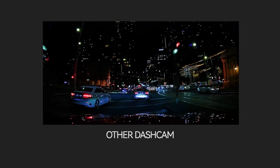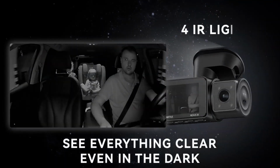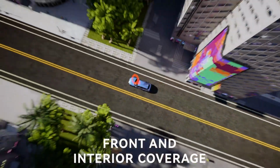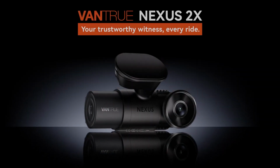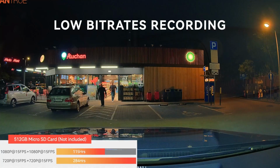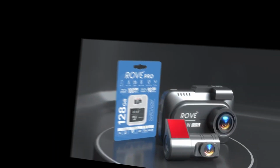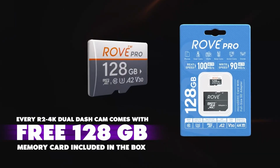inside the cabin. With features such as wide-angle recording, infrared night vision, loop recording, and parking monitoring, the N2X is built for around-the-clock surveillance. Its compact design allows it to fit neatly on the windshield without blocking the driver's view. When paired with a compatible memory card, the camera continuously records and automatically overwrites older footage when storage becomes full. The Antrue N2X offers dependable video coverage, practical safety features, and peace of mind for everyday driving and long road trips.